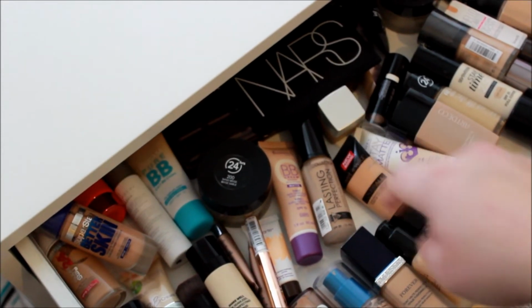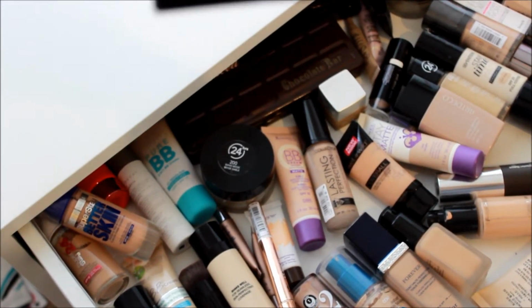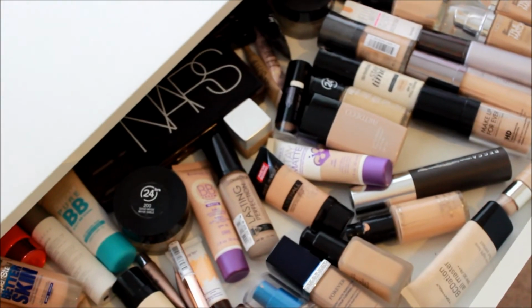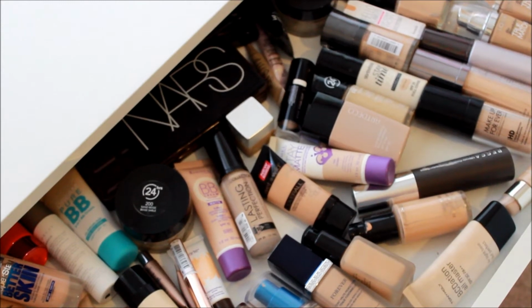I've got my NARS. This is the one. Which one is it? It's the Radiant Cream Compact. I don't like that as much as the Sheer Glow. In this drawer I only have one of the MAC Studio Fix. I did have more, but they're not my holy grail foundation, so I got rid of them.